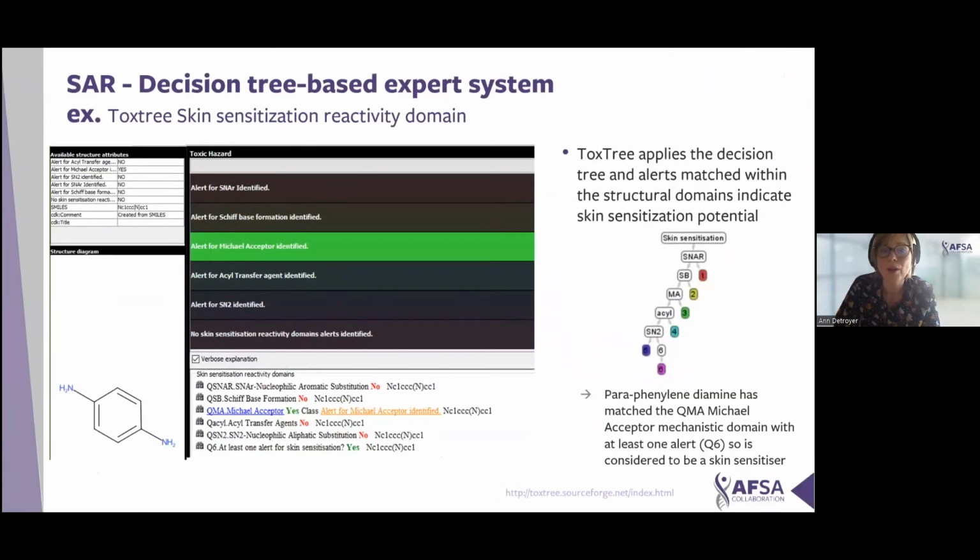An example of, there are many of these SAR models that are out there on the different relevant endpoints for safety assessments of cosmetics. But one of the platforms, in silico platforms, which has quite a few SAR models, is the Toxtree platform, co-created or instigated by the JRC.